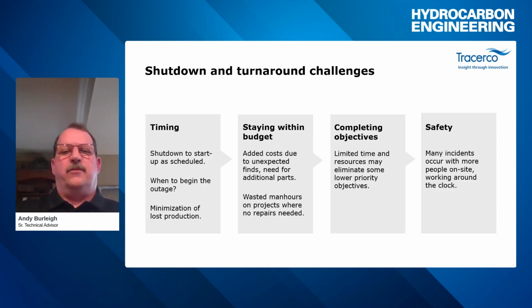The next major challenge that people have is usually staying within budget, right? So timing is number one. Budget. I have a budget for a turnaround. How am I going to stay within that budget and not go over? A lot of turnarounds do go over budget.